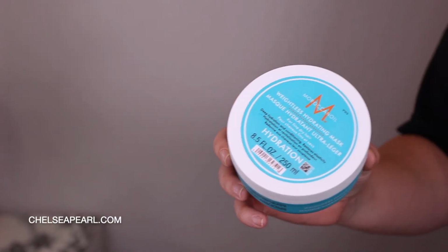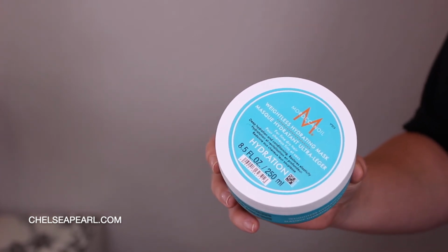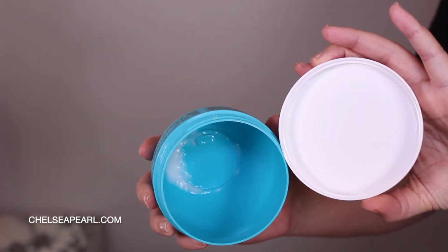But recently I've been trying some more of their in-shower products, shampoos, conditioners, and whatnot. This is the Weightless Hydrating Mask by Moroccan Oil. It smells incredible, like all Moroccan Oil products. This immediately softened and detangled my hair in the shower. I just loved how touchable and soft my hair was after using this. It didn't leave behind a filmy or heavy residue. So I love this hair mask. I would definitely recommend it.